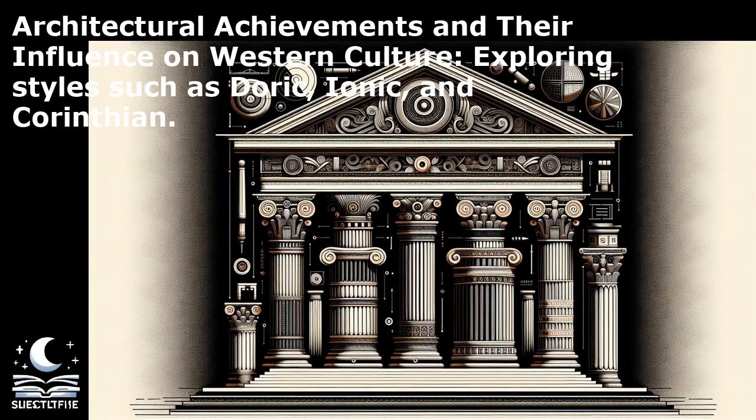Another remarkable example of Corinthian design is the Pantheon in Rome, where the interior of the rotunda is adorned with Corinthian columns supporting the massive dome. The intricate carvings and delicate details of the Corinthian order convey a sense of luxury and refinement, embodying the artistic ideals of the ancient world.